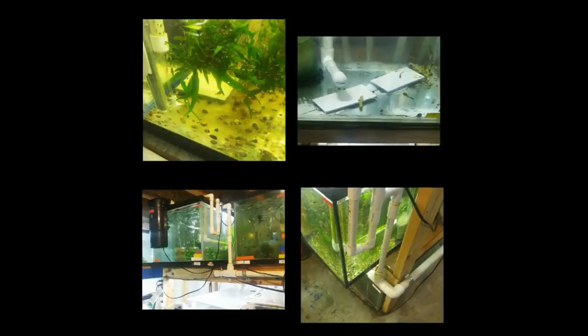There are some assumptions you can make that, I can't do that or it's going to crack the bottom. Well, there are things you can do. And I'm going to show you a slide here. On the top left, you will notice that this is the tank that I obtained from someone that had been previously drilled for a drain. So I had this hole in the bottom of the tank.